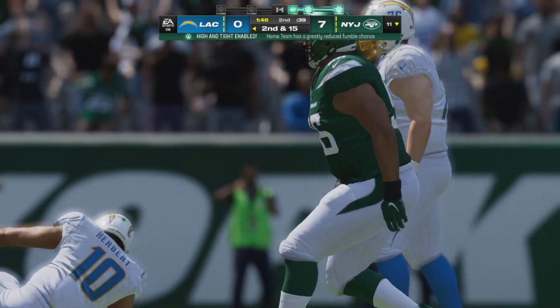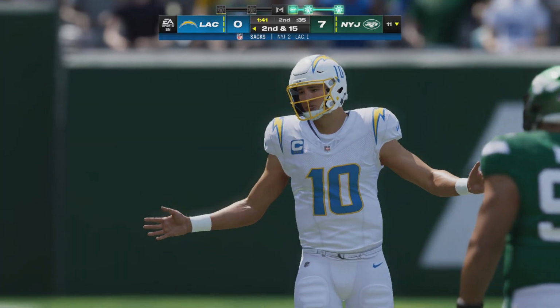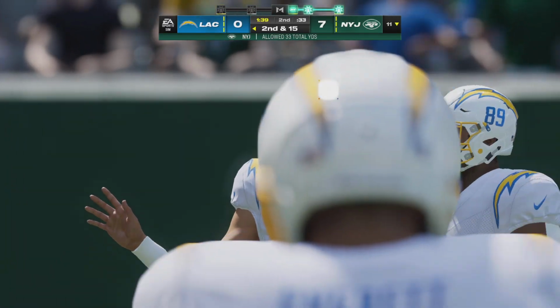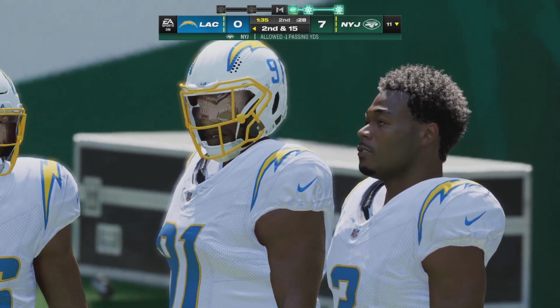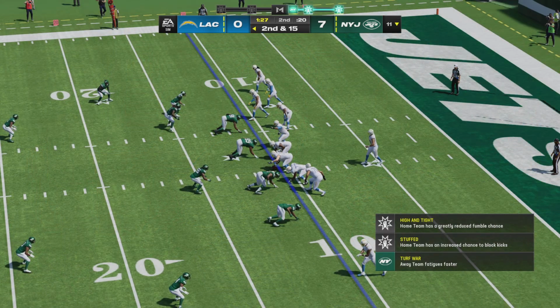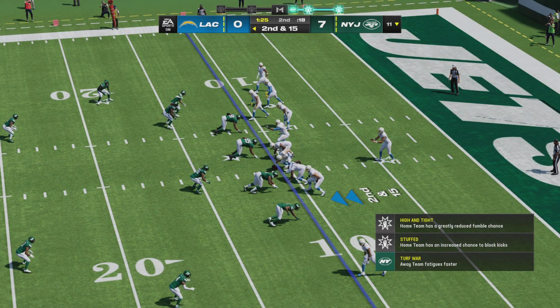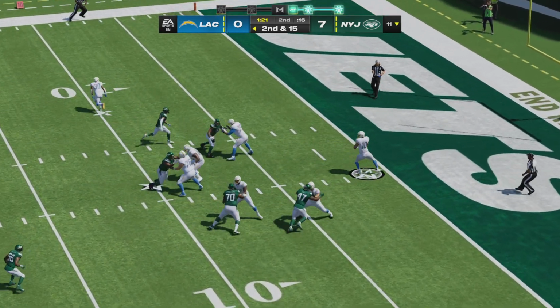Can't get away, and he's taken down. The 330-pounder Al Woods brings the boom on the sack. I thought there at the end he may have had a chance to release that, but that pocket closed a little too quickly, and down he went. Yeah, he was certainly trying to do everything he could to extend the life of the play, probably counting in his head 1, 2, and then he ran out of time.